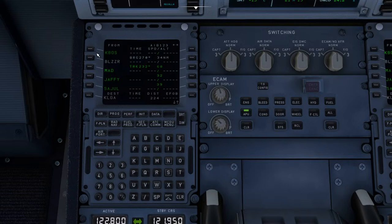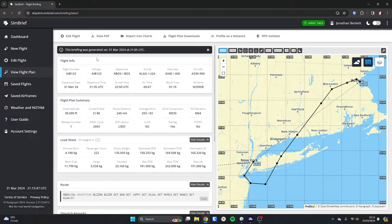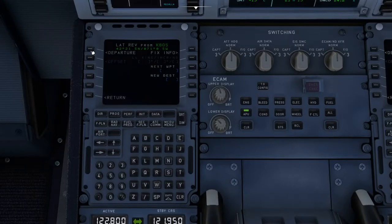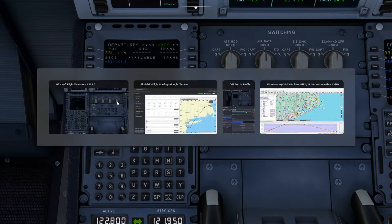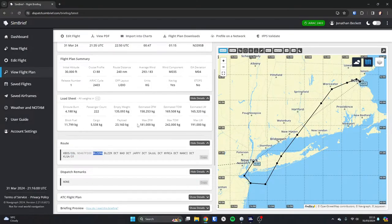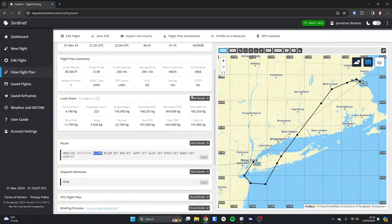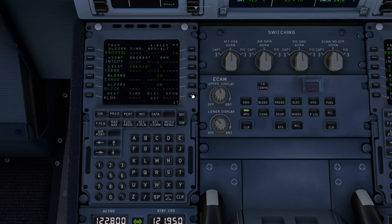Flight plan. KBOS. Let's go and have a look at the flight plan here. So we're taking off runway 33 left from KBOS. So departure. And we want 33 left. And we're going to be doing the BLZZR6 standard instrument departure. And we'll insert that. Are we doing a transition? Unless it says BLZZR, then no, it's just going to be straightforward.